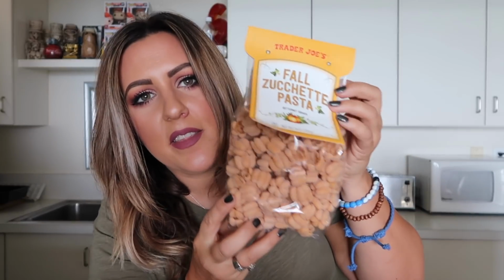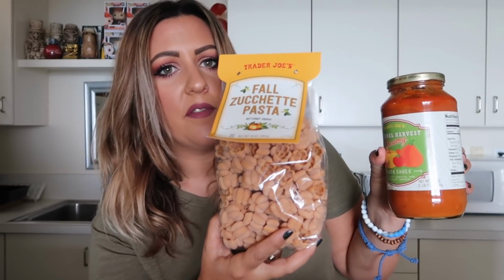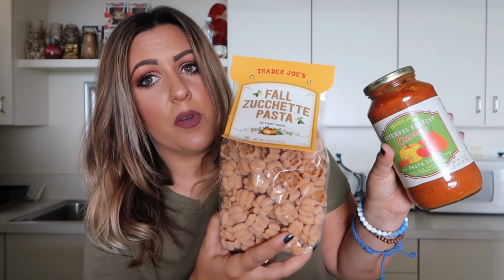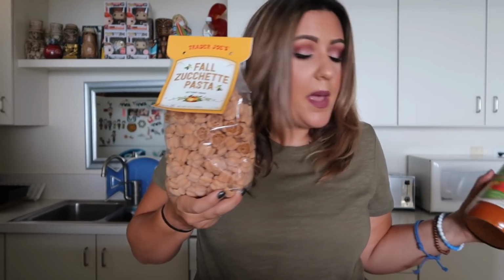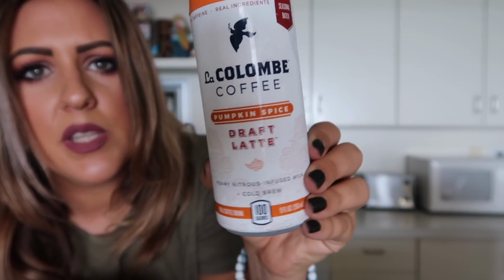Then, I get these every single year. I think I'm gonna actually do what they have displayed and use both of these items together. Maybe with a turkey and veggie sauce that I normally do. So we'll have to do that. Sounds like a good idea. But these are just so cute. They're like little pumpkins.